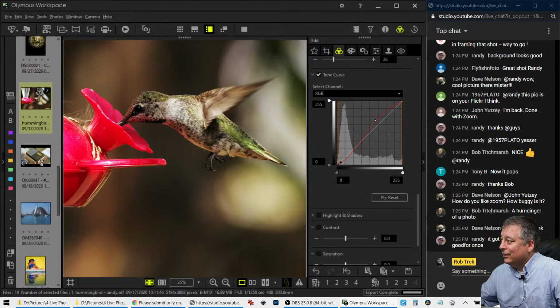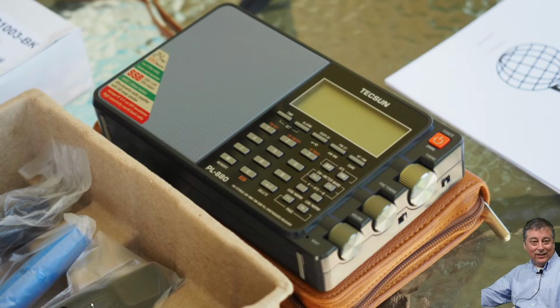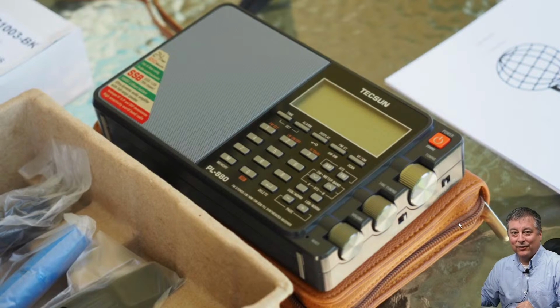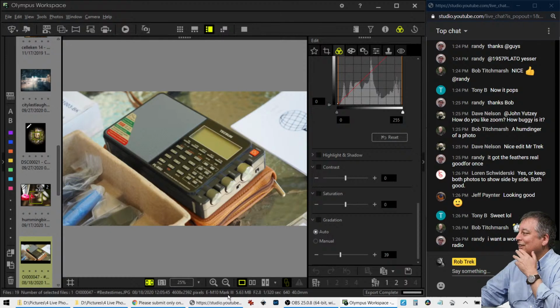Really, really perfect settings. Oh my God, a Tecsun PL-880, man, that's a classic radio. Who sent this in? This is a classic world band radio. If you guys are into world band radios, man, this is the bomb. This is the one to get if you're going to get one. That's affordable anyway. I love this radio. I don't know what I would do to edit it. Who sent this one? I don't even know who sent it, there's no real detail here about who sent it. Yeah, you want that, right? That would be awesome.